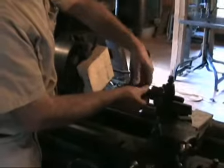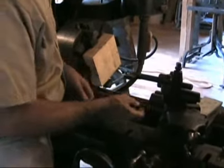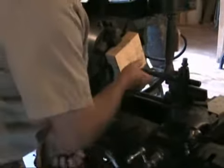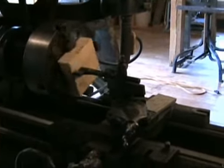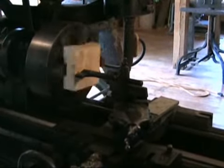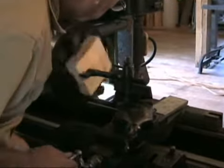This is a tool I actually used to make the rosettes on the building. I've got this sort of centered. Let me see where I want it to be. That cuts about where I want it. Turn the lathe on. This tightens the belt. See my center.